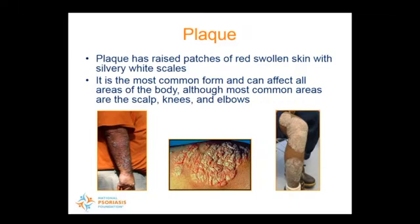I just want to point these distinguishing characteristics out because it's common for plaque psoriasis to be misdiagnosed, and by seeing and understanding how these characteristic symptoms may present, you can actually help yourself to finding and getting the right diagnosis and the right treatment for your psoriasis.